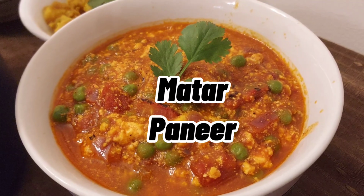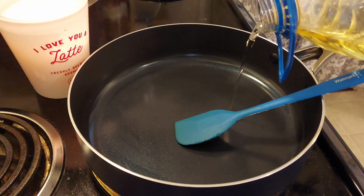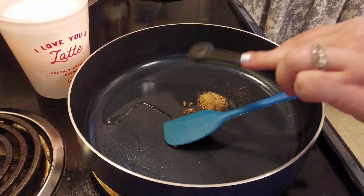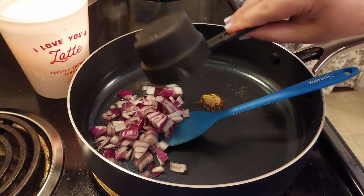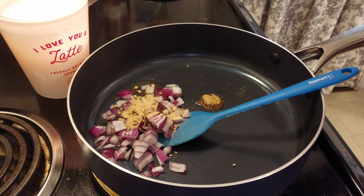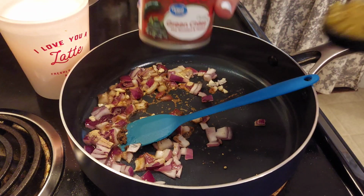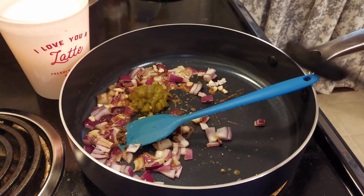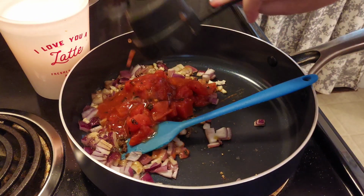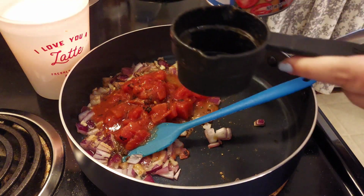Now we are making some Matar Paneer, which we are going to be using our paneer cheese for the first time with, and I learned some things through this recipe which helped my next recipe improve greatly. I started out by adding in my spices as well as my chopped up onion and a little bit of that minced garlic, some more of those green chilies, my fire roasted diced tomatoes, which of course you can just use regular diced tomatoes as well if that's what you got on hand, some tomato sauce.